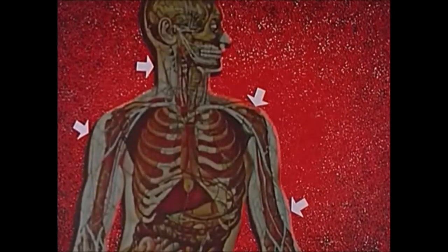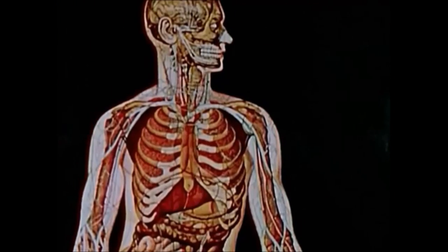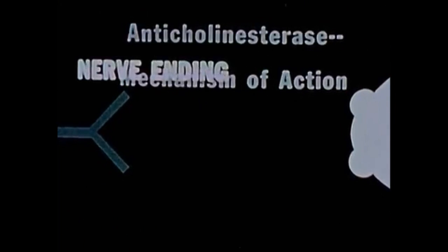They act upon the muscles of your body through the nervous system, both the voluntary muscles which obey your commands, and the involuntary muscles, such as those which regulate your breathing, circulation, and digestion, over which you have little or no control. Nerve agents seriously disrupt the functioning of these muscles in this way.